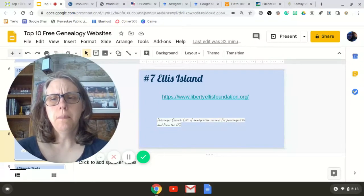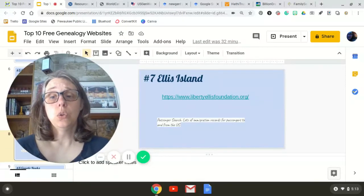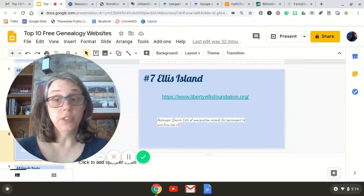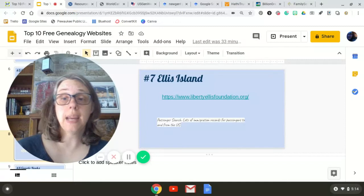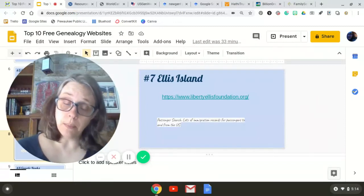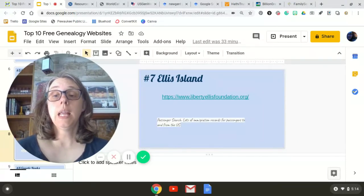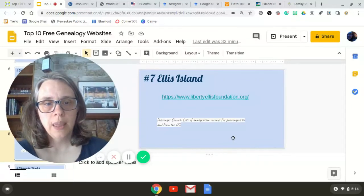This used to be managed all on one site. So if you were visiting Ellis Island, you could also search for the records. They've been separated, so now it's libertyellisislandfoundation.org, and now they actually charge for the records. You can still search the records, and you can see search results for a name and a date and a location or a ship name, but you can't actually get the ship manifest or even an index of it unless you pay for the record. So that's unfortunate. It didn't used to be that way, but it is now. So that's the way she goes.